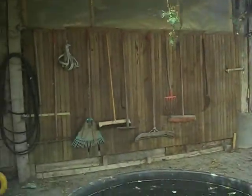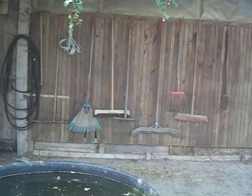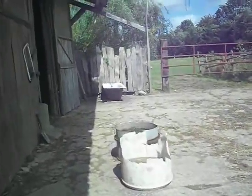So that's my area where I keep the implements. It's got a little bit of a shelter roof over the top. This used to keep, I can't remember now, 30, 40 cows. So in the winter we have 3 horses in here, and that's their feeding trough. All very simple, all very cheap, but safe.